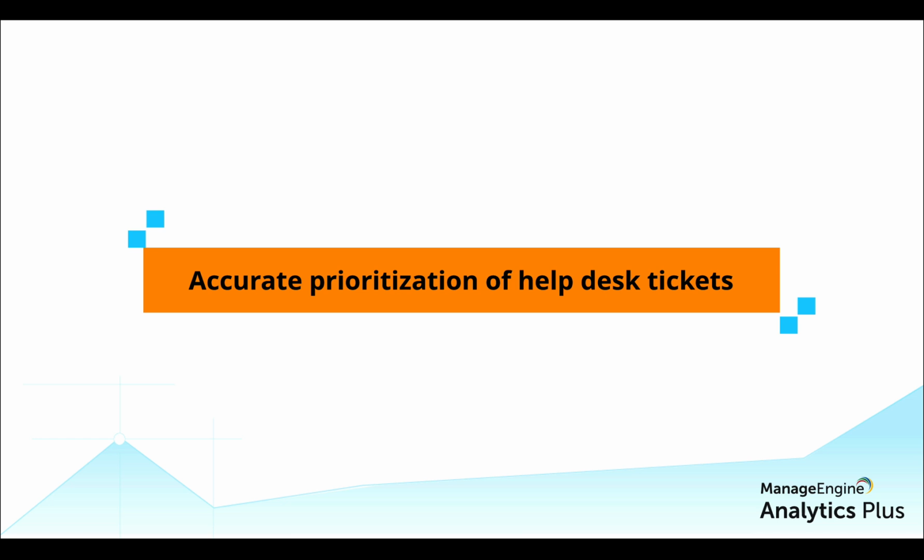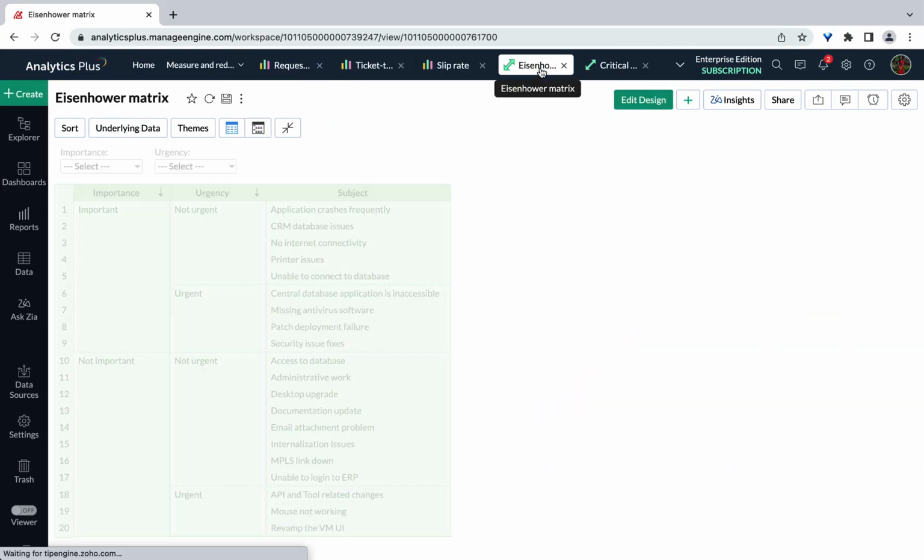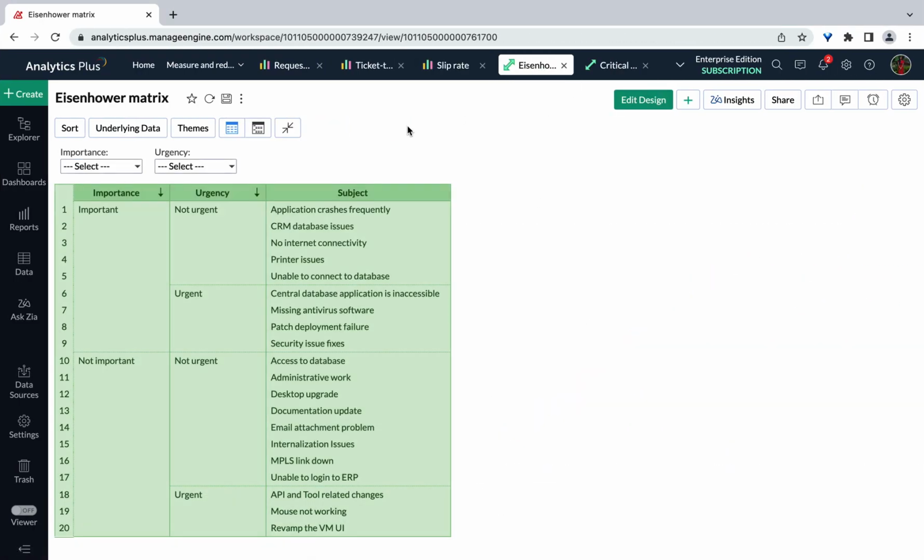To overcome this unfortunate urgency bias, we can apply learnings from the Eisenhower principle to an AI-powered analytics platform. Now, the Eisenhower principle is a very interesting principle that believes in categorizing work not just based on urgency, but also based on importance or impact. And this is how you can build a visualization based off this Eisenhower principle.